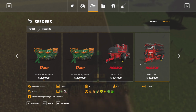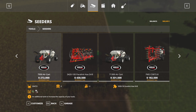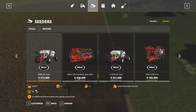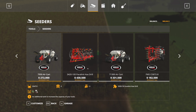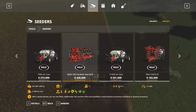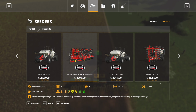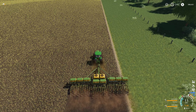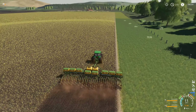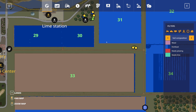And if I start looking at all the other ones, yeah, they do get kind of expensive. We're talking $430,000, but it seeds at 11 miles an hour, and the width is 30, so it's double the size of it. So, I mean, that's a lot of cash to dish out. I'd rather probably just get another Stara Cedral. That'd be the way I go.